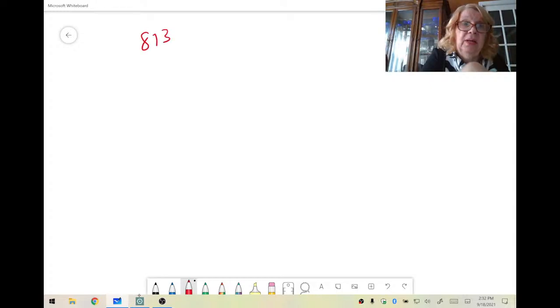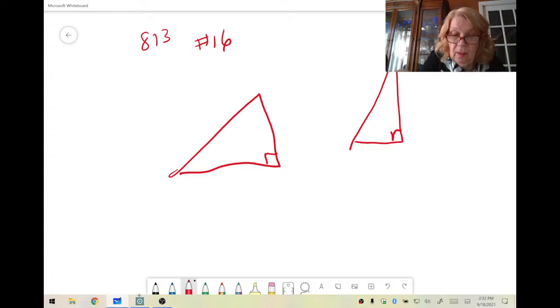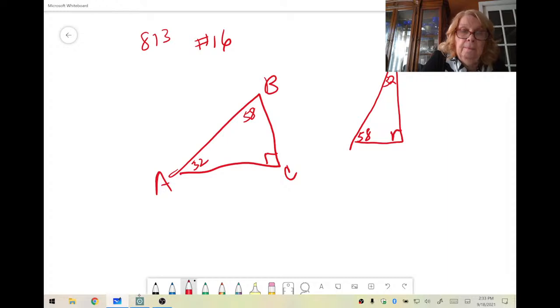So 873, number 16. So we have two triangles, and they're both right, and this one's 32, so this has to be 58. So this is 58, and this is 32. So we know they have the same shape, but not the same size. We're trying to get BC over AB.